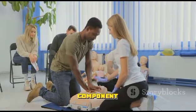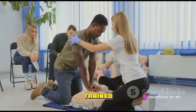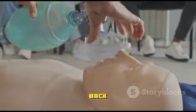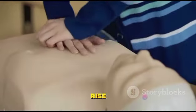The final key component of basic life support is providing rescue breaths. If trained and able, give 2 rescue breaths after every 30 chest compressions. Tilt the person's head back, pinch the nose shut, and breathe into their mouth until you see the chest rise.